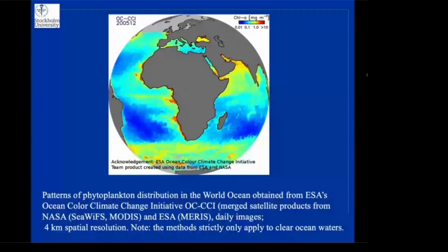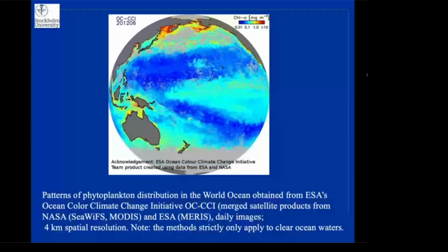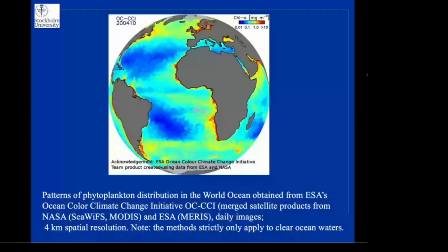This is very precious information for oceanographers, because now we can actually get almost full coverage of the Earth. And you see here the typical distribution of chlorophyll. We have what are called the open ocean gyres. These are called the deserts of the oceans, because there's hardly any chlorophyll. There are too few nutrients in these water types.